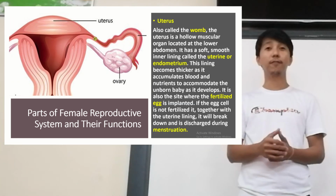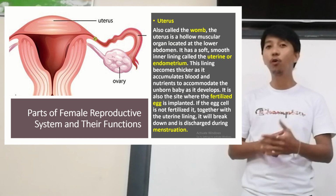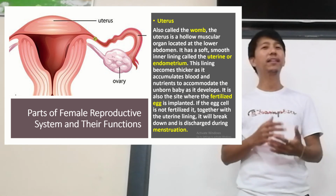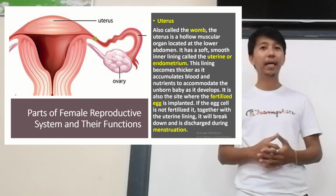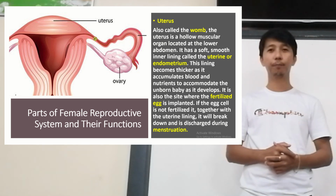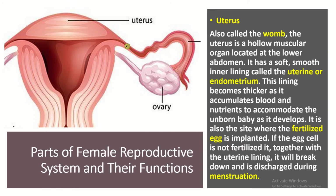Next is the uterus. It is also called the womb. The uterus is a hollow muscular organ located at the lower abdomen. It has a soft, smooth inner lining called the uterine lining or endometrium. This lining becomes thicker as it accumulates blood and nutrients to accommodate the unborn baby as it develops. It is also the site where the fertilized egg is implanted.